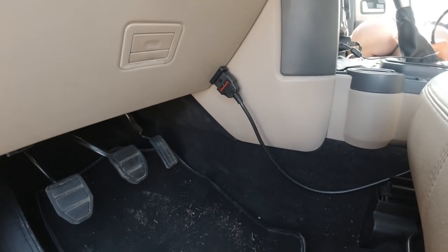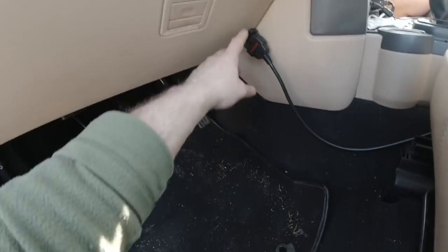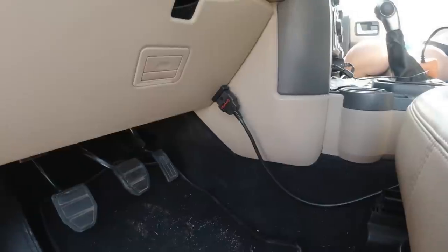But ours doesn't work with the Gap 2D. I have to plug it in here direct. It also does not work for the FBH diagnostics.